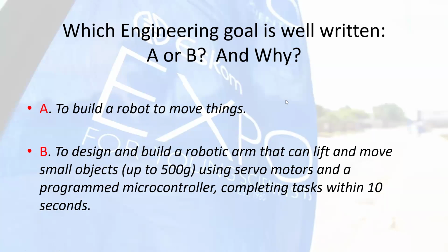Right? Let's see. I heard some answers. Did someone say, I heard somebody say something. Did anyone put an answer in the chat? Oh, I see many learners are saying B. Yes, lots of them. Can anyone tell us why B is the better engineering goal? Why is B better? Anyone? Even teachers, you can tell us why you think B is better.